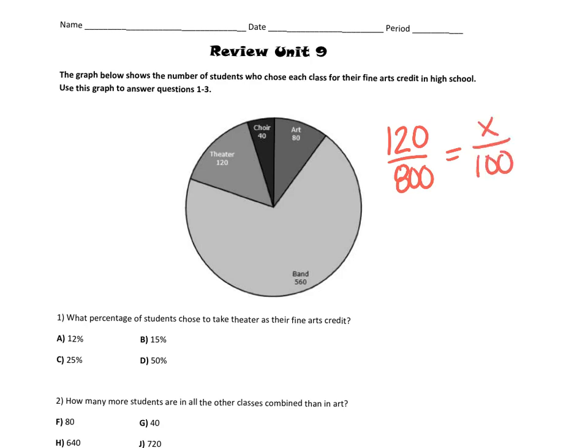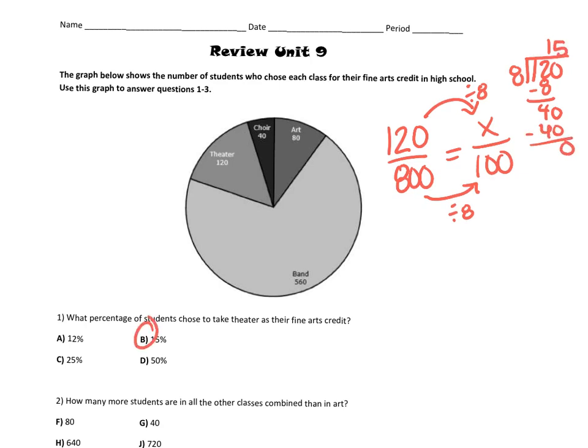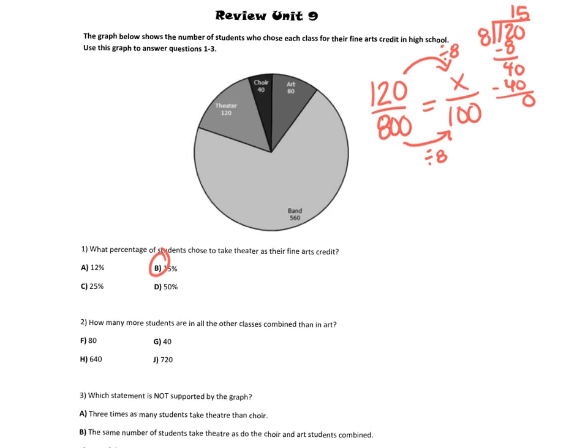If you do that, remember the percent proportion is a percent over 100. Remember, you can scale. So this is divided by 8 right here. So if we divide 120 by 8, we would get 15. I'm sorry, I should have written a 5 there. I don't know why I wrote that 0. Okay, so we would get 15. So the percentage is 15%, which is number 1. Hopefully y'all got that.